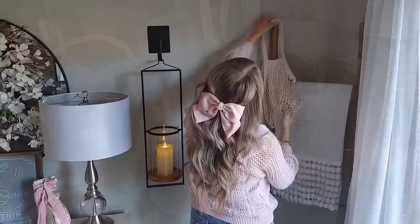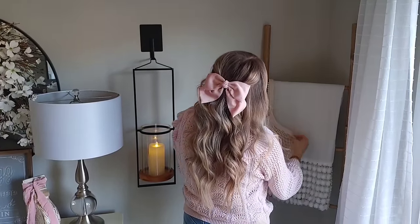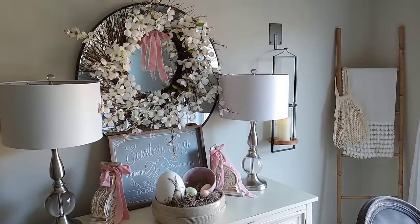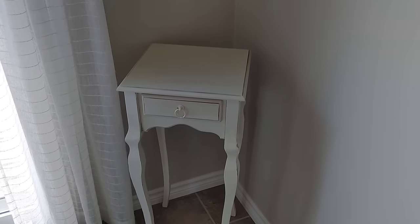I decided to layer in this beige bag just on top of the white. I love the texture and the softness it brings. It's just so adorable, and it's just a perfect amount of decor on there. Just because there's so much going on the table, I didn't want to add too much there.